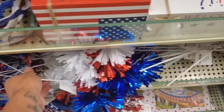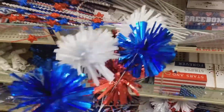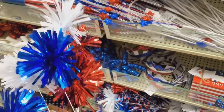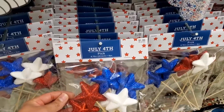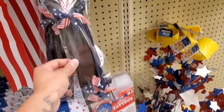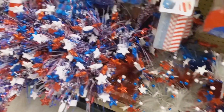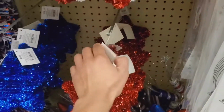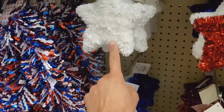Thinking these. Definitely $3.99. I could definitely use these for my floral arrangements, or the wreath on my door, or those little picks, $1.99. Mini pinwheels, 2 for $1.99. Lots of firework looking things. Which I saw these, I just purchased these from Dollar Tree, and here $1.99, exactly the same. I have red, white, and blue.